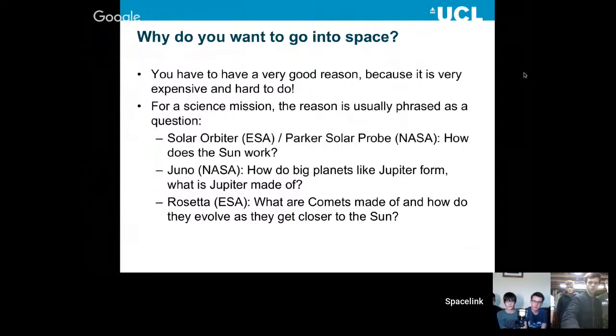So let's go through those steps in a little bit of detail. Why do you want to go to space? As I said before, it's extremely expensive and very difficult, so you need an excellent reason. I've put 3 examples here of things that I know a bit about, or 4 in fact, because Solar Orbiter and Parker Solar Probe are 2 different missions.